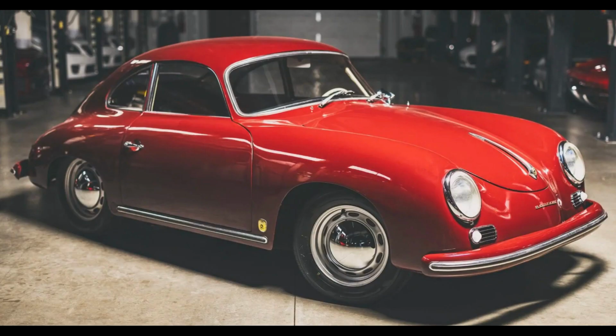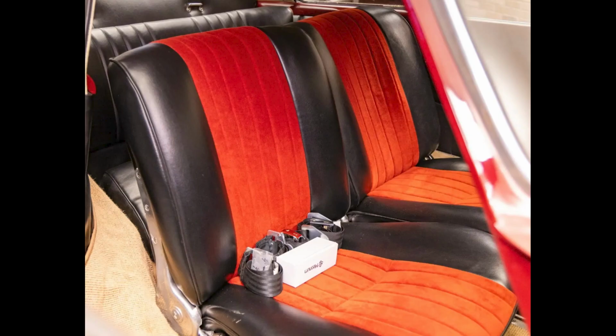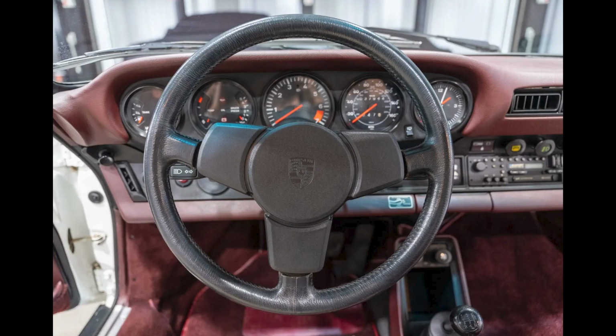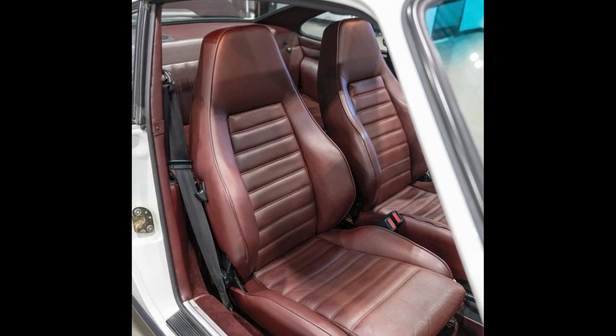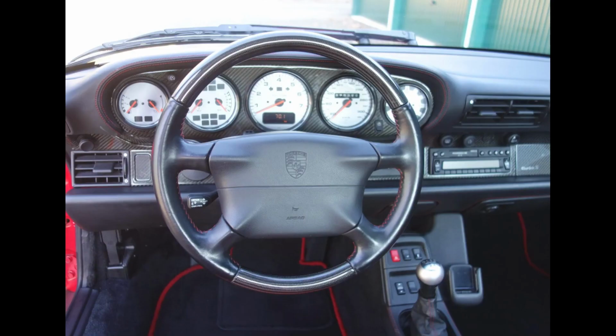A Polyantha Red over black and red, 39 years owned, 1956 Porsche 356A Coupe was bid to $86,000. A Grand Prix White 1984 911 Coupe with 38,000 miles was bid to $89,500. A Guards Red Rest of World 1998 911 Turbo X50 Aero Kit with 73,000 kilometers, located in Germany, was bid to $220,500.